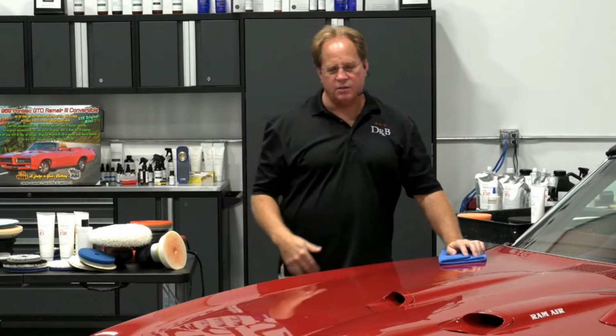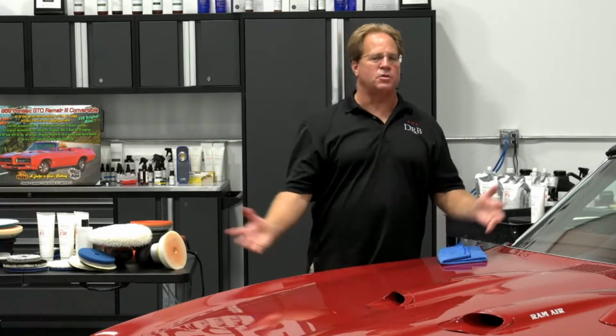Custom cars like this with custom paint jobs tend to have more paint on them. So I use a paint thickness gauge to make what I call the go or no-go decision. But on this car, I already figured the paint was thick enough. That's the least of my worries. Plus, I'm using great abrasive technology.